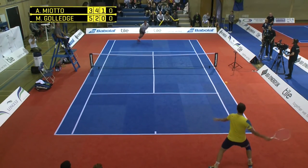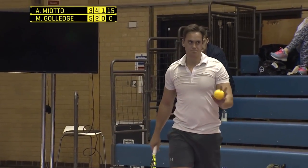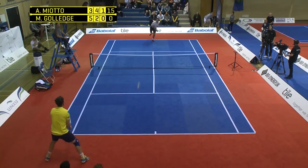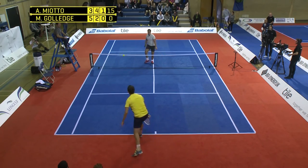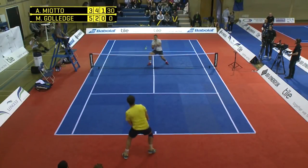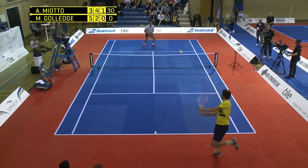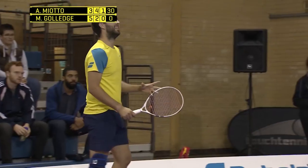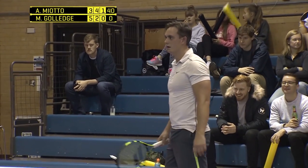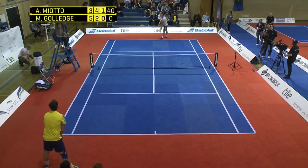Fifteen love. Things to unravel here. And it is very much in the balance right now. That's too good. 30-love. Good reactions from Miotto. Nice shot. And the serve and volley is becoming more and more effective now. 40-love. One-love might very quickly become two-love here.